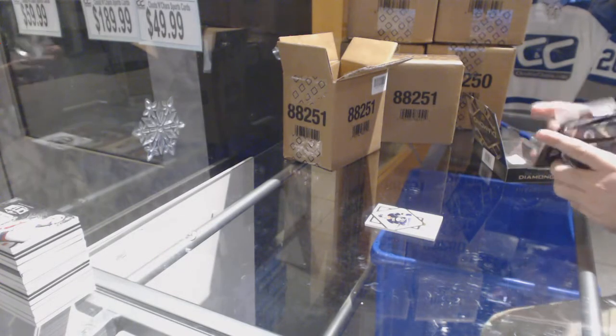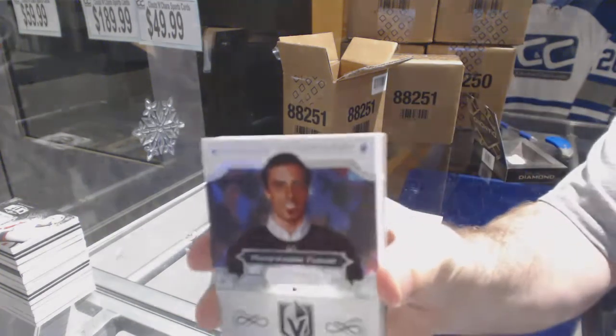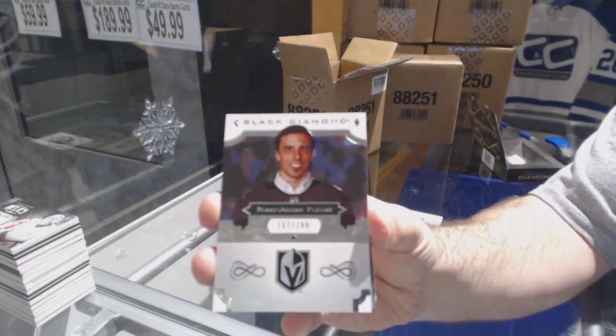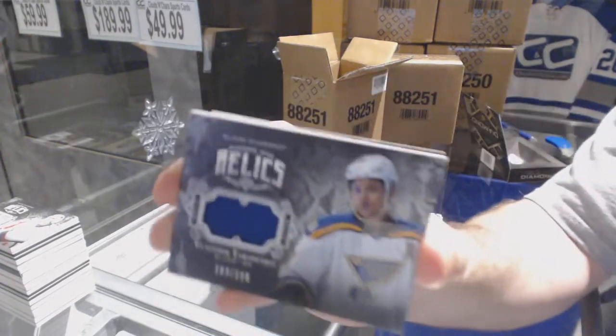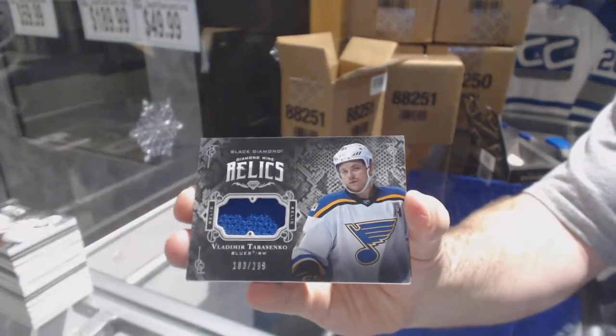Pack feels massive. For the Vegas Golden Knights, the $2.49 Marc-Andre Fleury. For the St. Louis Blues, the /299 Diamond Mine Relics, Vladimir Tarasenko. The Tarasenko Show.